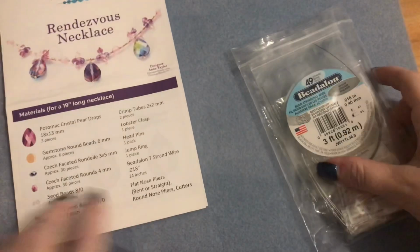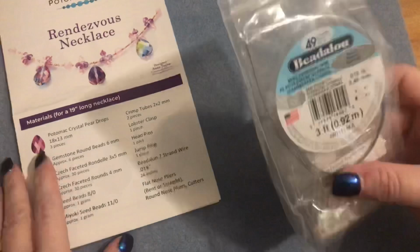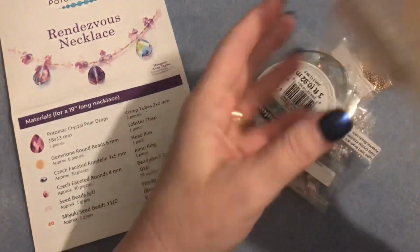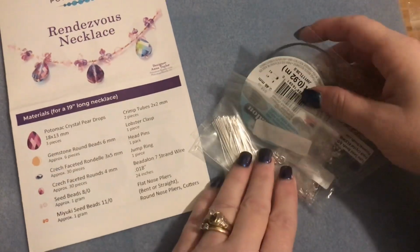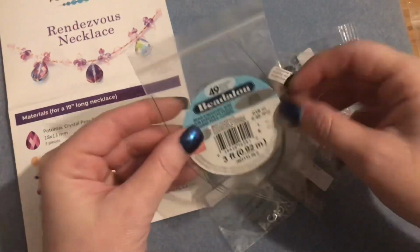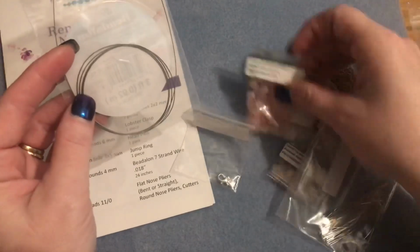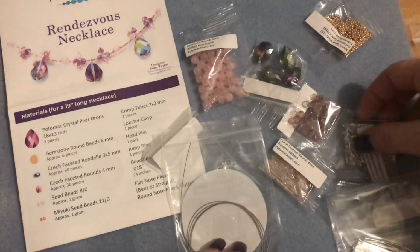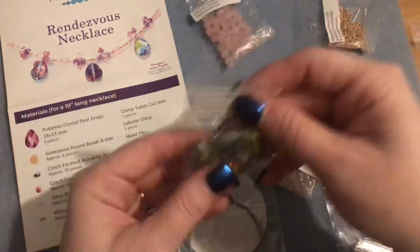Now this one does look like it's a little bit more pieces involved, but again, we have everything included right in this little baggie. And already I see this could probably be a stringing project, which is cool, because the sewing projects take me quite a while to finish, just to find the time to be able to sit down and do it. I'm loving the color palette. This is beautiful. We got rose quartz, I see already. Alright, so let me not get ahead of myself.